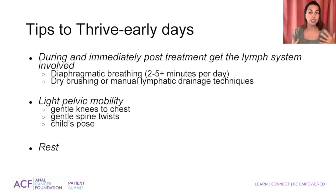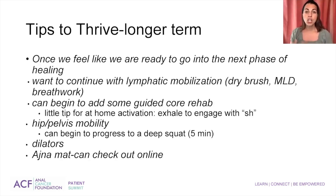So these are all things that we can do every day throughout the day to give our body that love and attention that it needs in this time. As we move into the longer term, we have healed maybe from some of the immediate radiation damage that has occurred, and we're ready to go into the next phase of healing. A lot of the same things. We're going to want to continue with lymphatic mobilization.